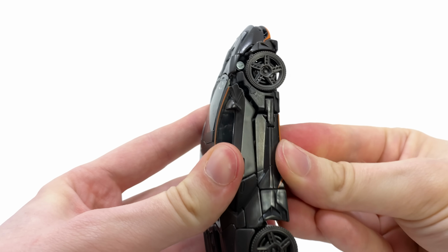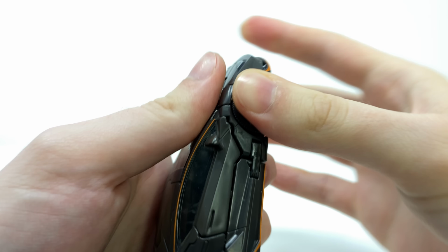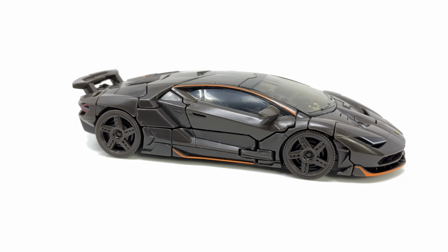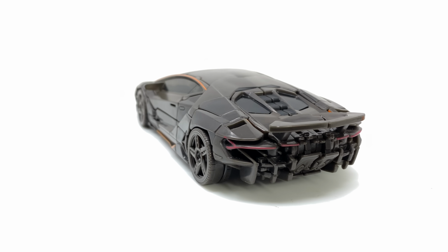and then just snap all of this here in, peg all of that in, snap this section in. And with all that being said, here we have Hot Rod fully transformed up into his wicked Lamborghini Centenario Alt Mode. And wow, this thing is just so cool.